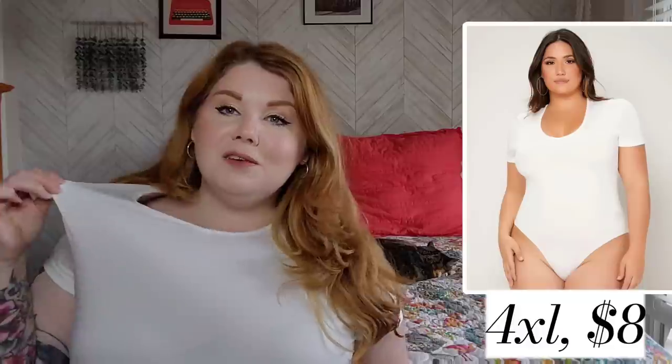Now the next look in this haul, I have what I paired this bodysuit with. Again, the 4XL in this one is the polyester elastane. I love this bodysuit. It's just like the black one. Love, love, just a basic piece. It's really slinky and stretchy and comfortable. Love this. But the skirt that I paired it with. So for some of y'all, this may be really plain and not too exciting, but it is everything to me.